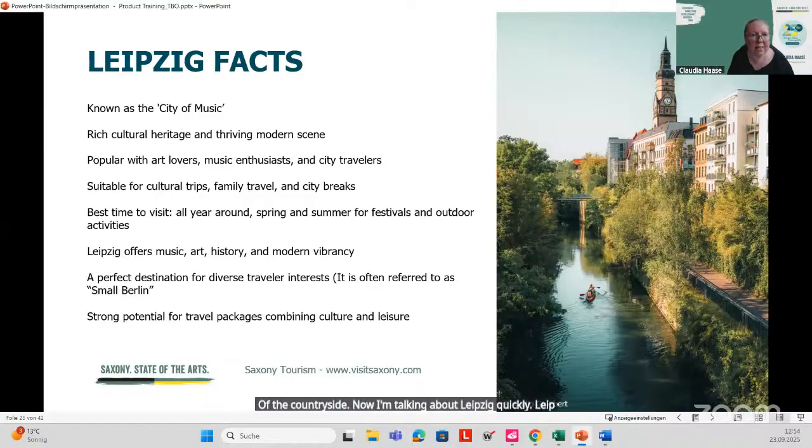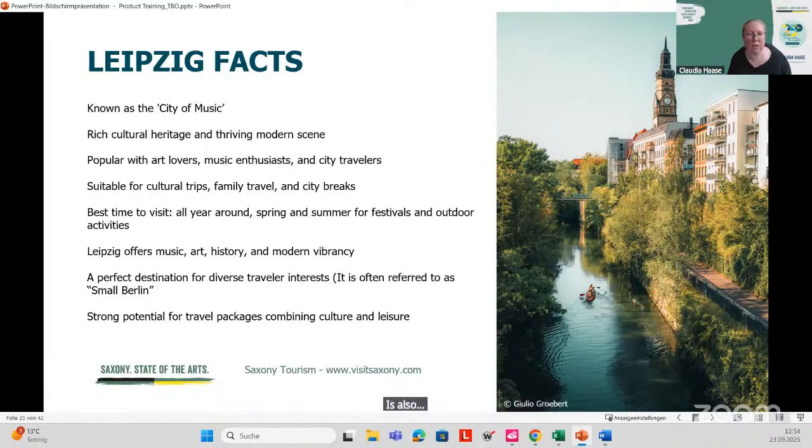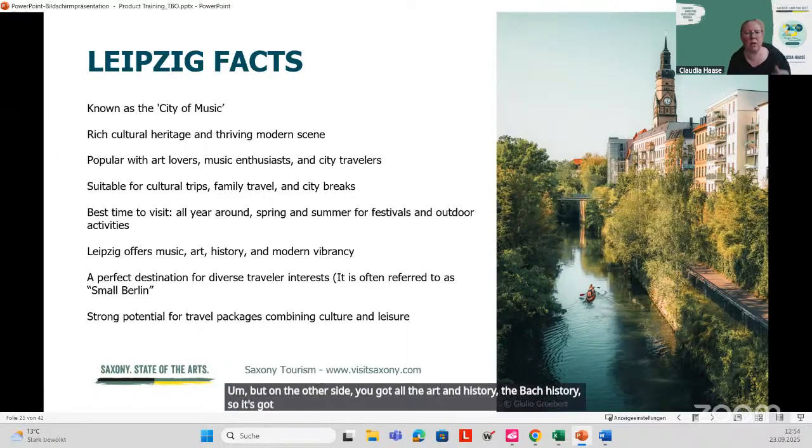Leipzig is known as the city of music. It's just as big as Dresden, maybe even a tiny bit bigger, and has a rich cultural heritage, but also a very thriving modern scene, startup scene, students, loads of clubs, restaurants, bars, going out. But on the other side, you've got all the art and history, the Bach history. So it's got the perfect mixture. It's often referred to as a small Berlin.